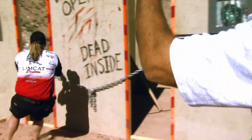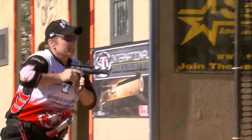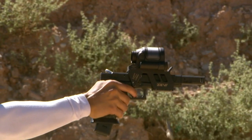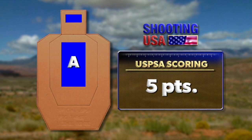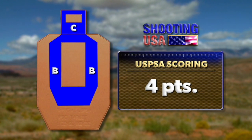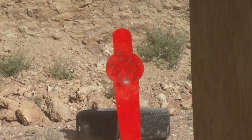The scoring system here is hit factor. Stage points are awarded to the shooter with the best combination of speed and accuracy. The speed is measured by the audible shot timer, and the accuracy is measured on the USPSA paper targets. The center of the target is the A zone, worth 5 points. Outside of that are the B and C zones, worth 4 points each, and the D zone, worth 2 points. All steel targets are worth 5 points and must fall to score.